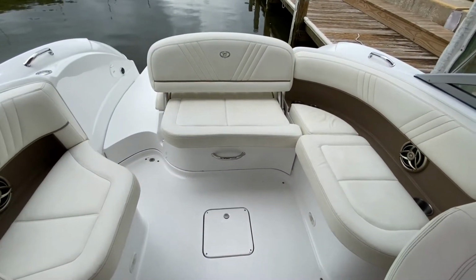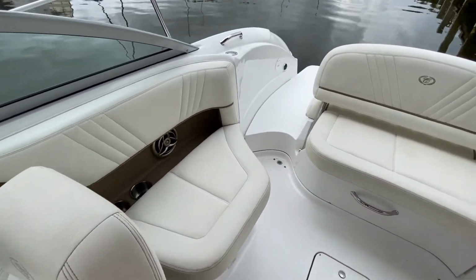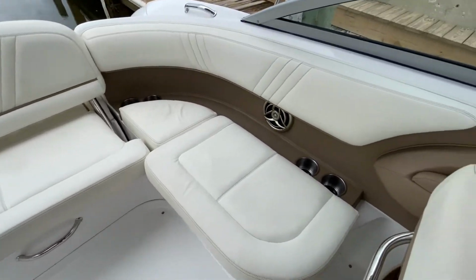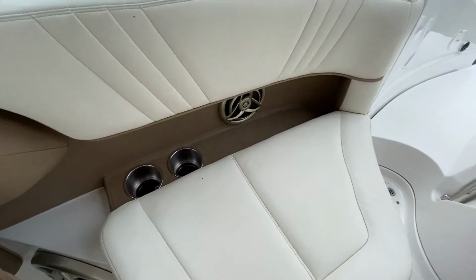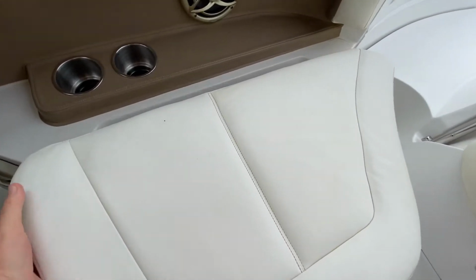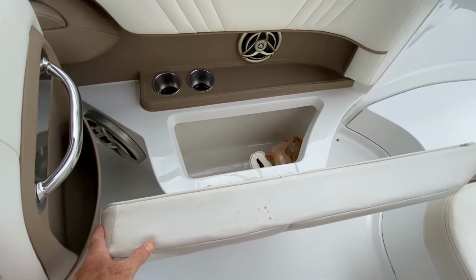And Cobalt never disappoints in their seating or their configurations. You'll see in these seats just very overstuffed seating, very comfortable. And looking around, you'll see everywhere within reach is a cup holder, everywhere in this boat, as well as speakers. And then if I just come over here and lift up and flip up, it all pops up and still is attached, which I love. You're not wrestling with cushions.